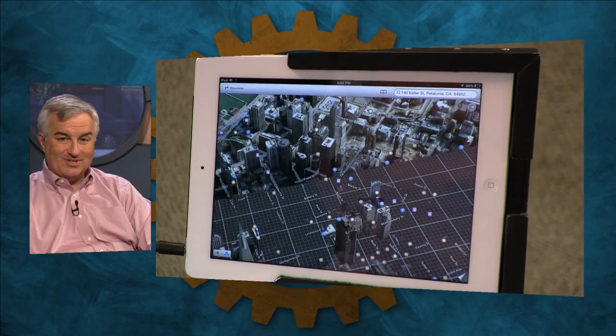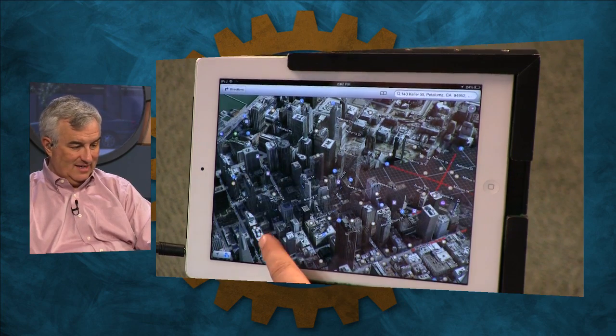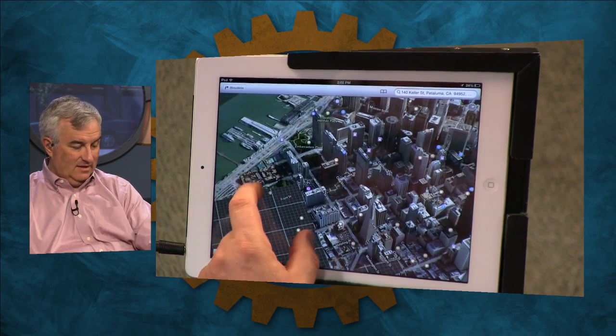But there's another larger question, which is, oh boy, look at this, the 3D in San Francisco. That does look pretty cool. It's super cool. Yeah. But it's a novelty, right? You're not going to be doing this more than once or twice.